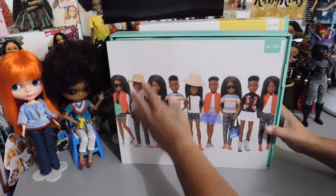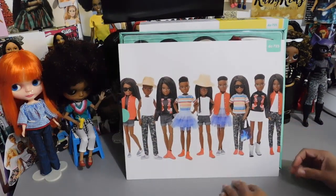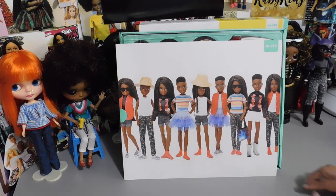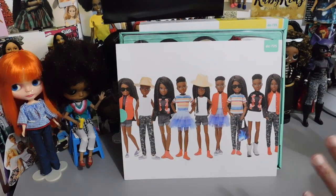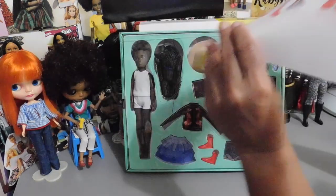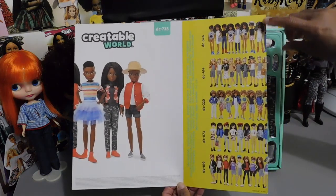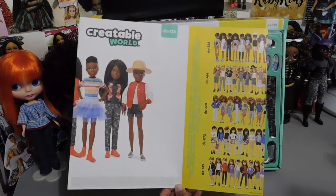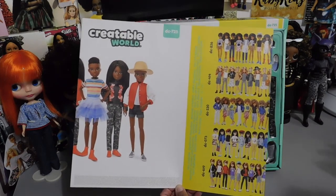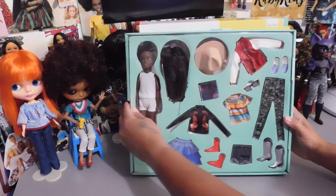And with each doll, you get this really, really cool poster here. I really like this poster. You get all these nice pictures, which give you different ideas of how you can mix and match the outfits. And then here on the back, you've got another. And then you've got the other dolls that are in the line. And again, like I said, I would really like to have each one of these dolls. I think they're awesome. So let's move on to what we're all waiting for, this awesome little doll.